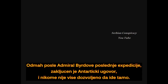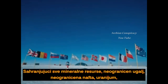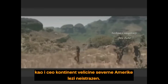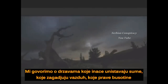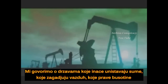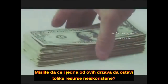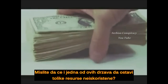Immediately after Admiral Byrd's last expedition, the Antarctic Treaty was signed and nobody was allowed to go there. Bearing in mind all the mineral resources, unlimited coal, unlimited oil, uranium, and an entire continent the size of North America lying unexplored. Now, we're talking about countries who burn down rainforests without batting an eyelid, or put up drilling rigs at the merest sniff of oil, or destroy pristine countryside to build fracking wells. Do you think for one moment any of these countries or corporations will leave all that untapped wealth unexploited?